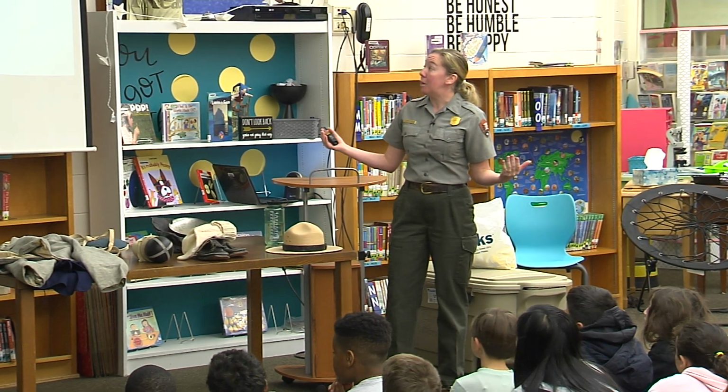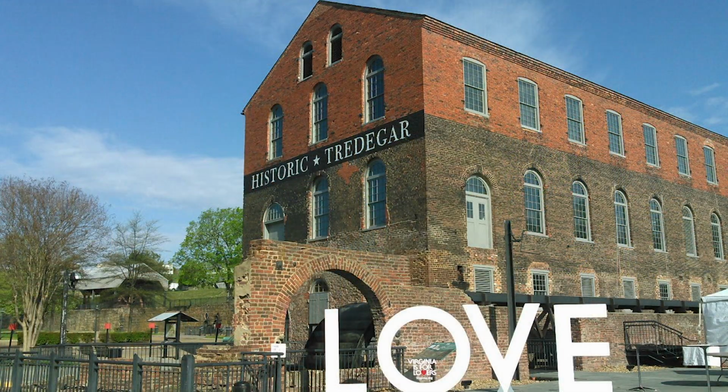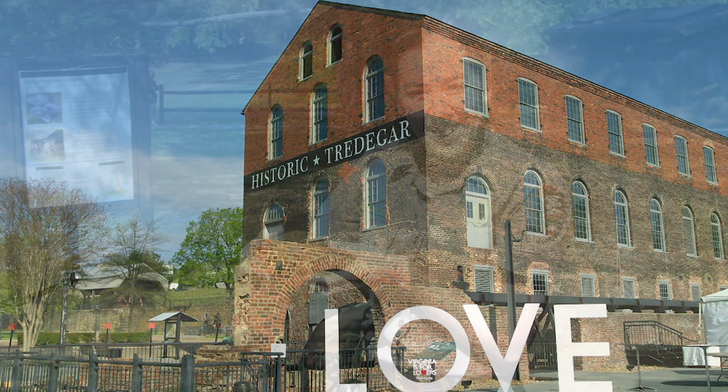I am Ranger Steph. I work at a really cool place. My office is at Tredegar. I don't know if you guys can see that cool building. It's really old. That building was back during the Civil War. It was part of a place called Tredegar Iron Works, one of the largest ironworks for the Confederacy during the Civil War.